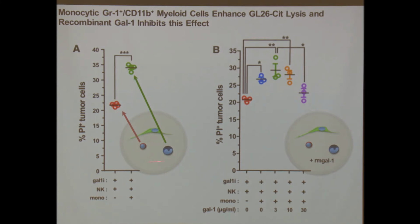But some of the work that we've been showing right now is that it's perhaps a very complex interaction between the monocytic myeloid cell and the natural killer cell. There's some sort of crosstalk which still needs to be worked out completely. But suffice it to say, if you take recombinant galectin-1 and add it to your cell culture media, you dose-dependently decrease the amount of tumor-specific cell lysis that you see, all the way back down to what you would have if you only had natural killer cells in the well by themselves, which implicates very nicely a role for galectin-1 in the suppression of the pro-inflammatory phenotype that we're seeing in these myeloid cells.